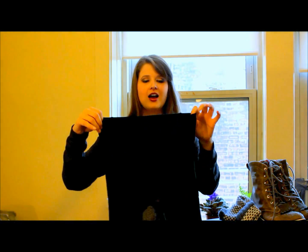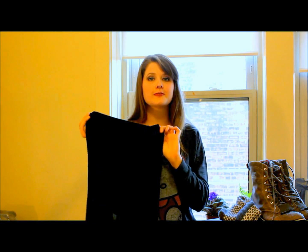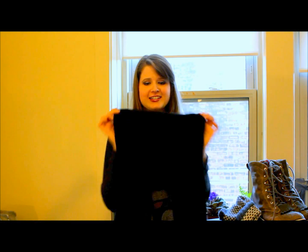These are actually polar fleece leggings. Now, I wear these underneath skirts to make my skirts and dresses last a little bit later into fall and early winter. Do a quick Google search of polar fleece leggings. These are phenomenal. They're like wearing a sweatshirt on your legs. I absolutely love polar fleece leggings.